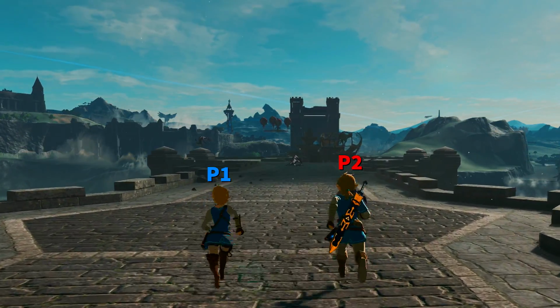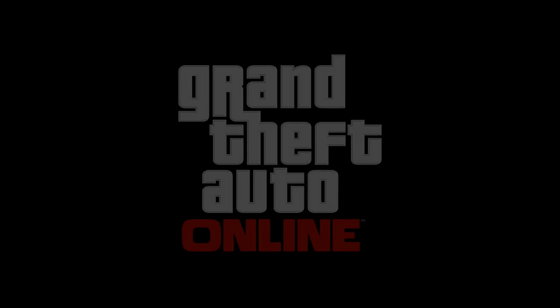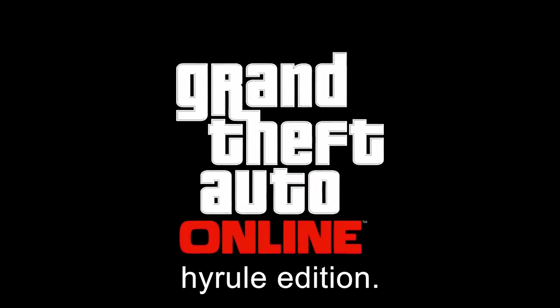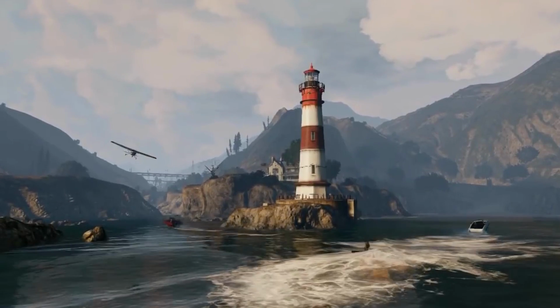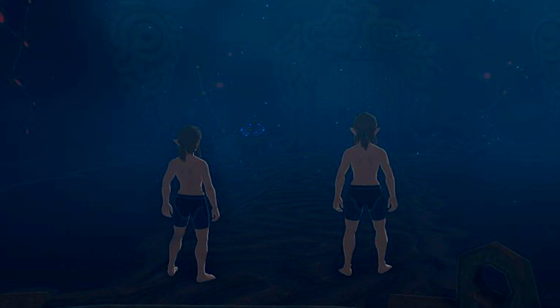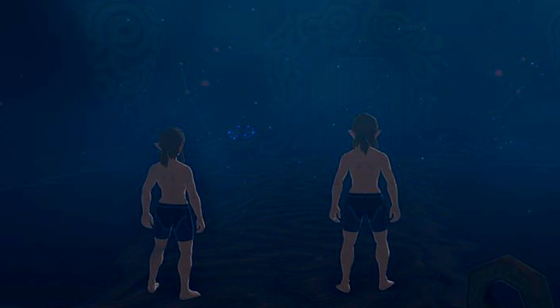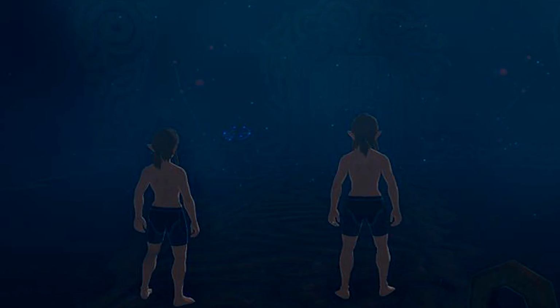If not in the main game, maybe they could add another bonus map that you can use solely for playing co-op or multiplayer akin to GTA 5. Playing in a sandbox like Hyrule in multiplayer would be a blast. Too bad that supposed multiplayer mod for Breath of the Wild turned out to just be concept art. Maybe, just maybe, if we're lucky, we'll see both of these things worked into the sequel in some way.